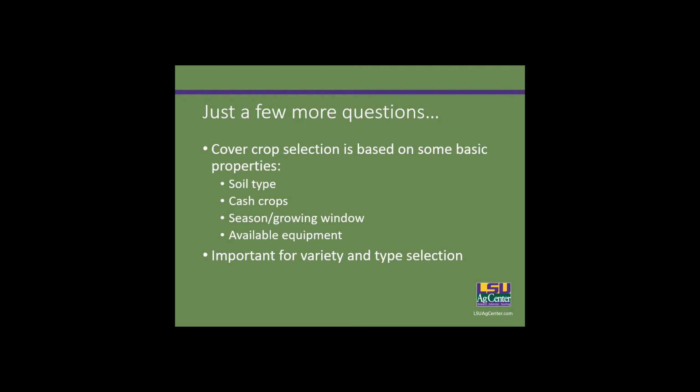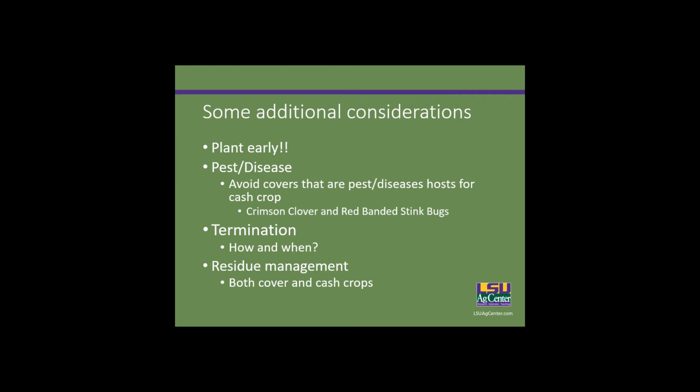So these are all things that we want to know when we're looking at making recommendations for a different type of cover crop. They're also very important for selecting different varieties and the type of cover crop that we're selecting for that system. Some other things that we like to take into account: one thing is you want to plant as early as you can for the cover crop, because we want to get the most out of the biomass production for that system.